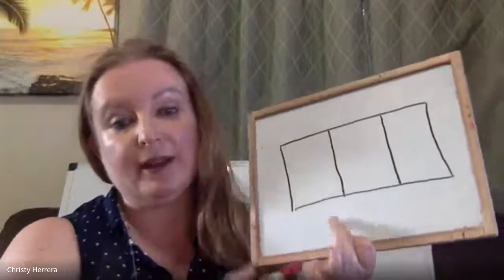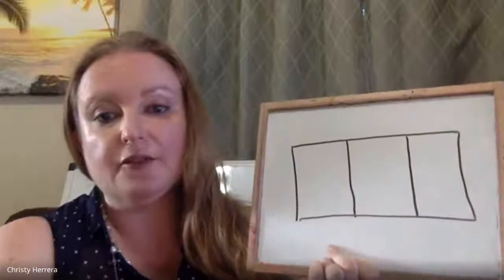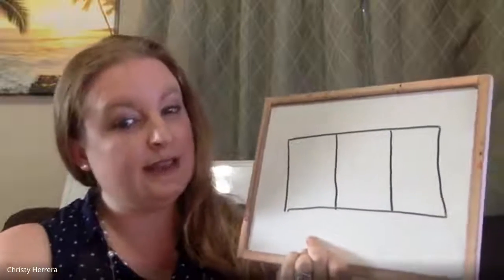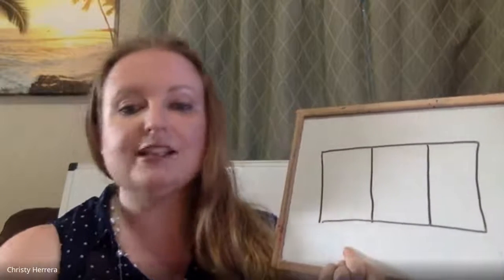I like to do it where my sound box is a different color than the actual color of the box, so I can see it better. Okay, so remember, each box gets 1 sound. Not necessarily 1 letter, but 1 sound. Okay, the first word we're going to do is the word chin.